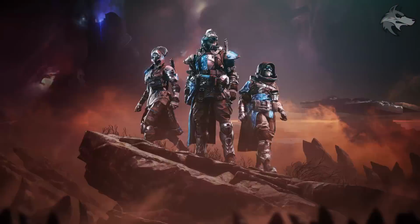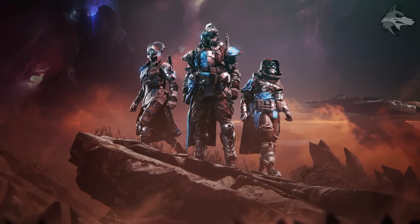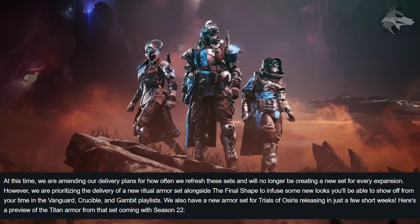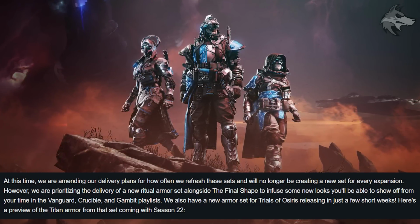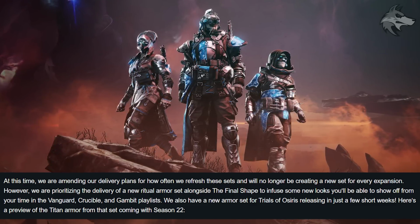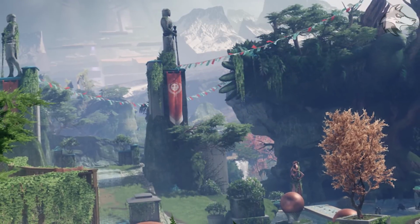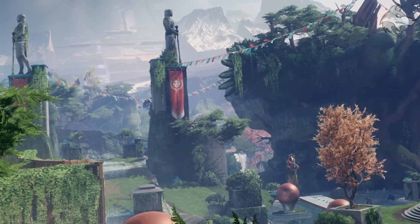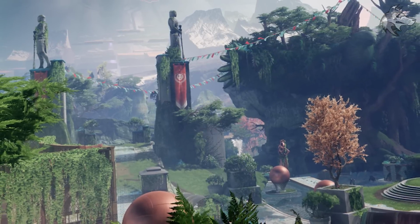Moving on though, Bungie have been back and forth about ritual armors being added to the game for a little while now. However, they have said that they are prioritizing the delivery of a new ritual armor set alongside the Final Shape to infuse some new looks that we'll be able to earn from the time in the Vanguard, Crucible, and Gambit playlists. So alongside destination armor and any other items, cosmetics, and Eververse stuff that gets added, we will still get ritual specific armor in the Final Shape, and it'll be interesting to see what that looks like.